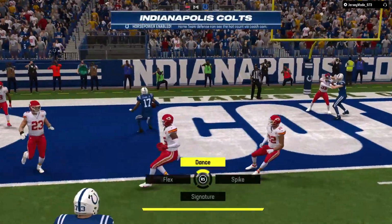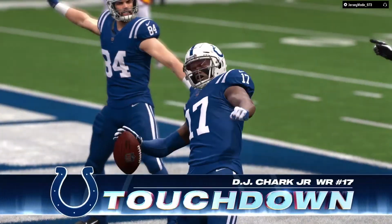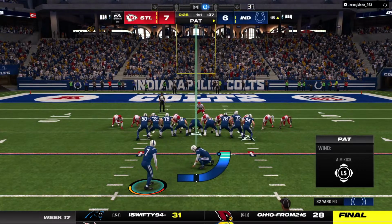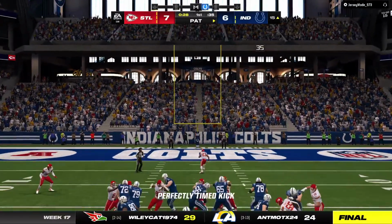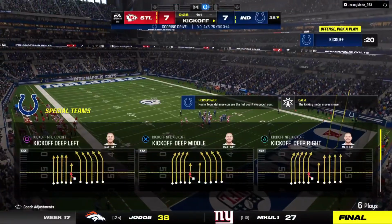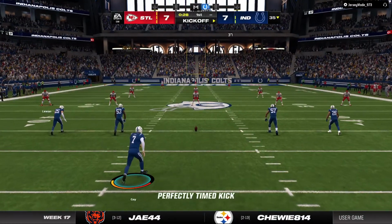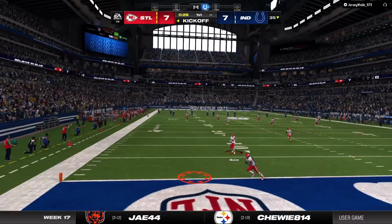This is caught. Touchdown, Colts. DJ Chark, his 4th touchdown on the year. And the Colts respond to that opening drive touchdown with one of their own. Extra point by Gay is up and good, and we are tied at 7. Each team has scored. 7-7 here as the kick's away.